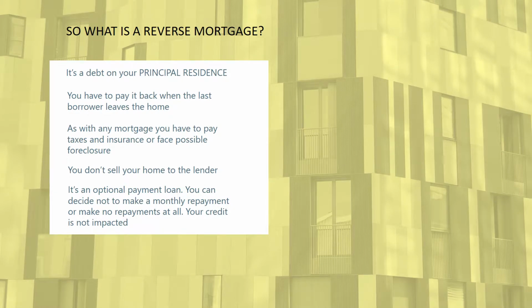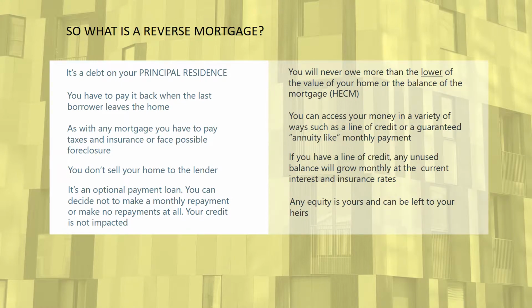Before we start discussing how a HECM can help you, we best discuss what it is. Well, it's a loan. It is debt, and you do have to pay it back. And like any other homeowner, you have to pay taxes and insurance. No, you do not sell your home to the lender. And yes, you can make a mortgage repayment if you wish to, but you have the option of not having to. You will never owe more than the value of your home, and if there's any equity in that home, it's always yours. You can leave it to your heirs.